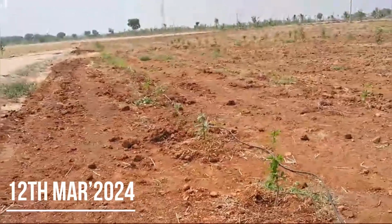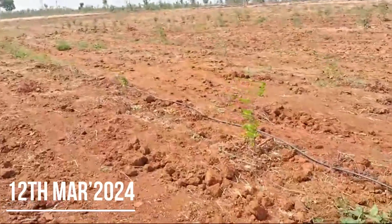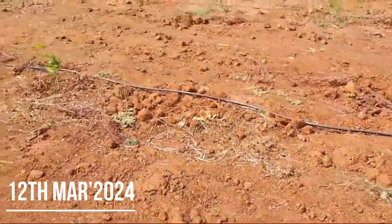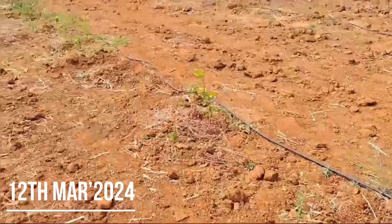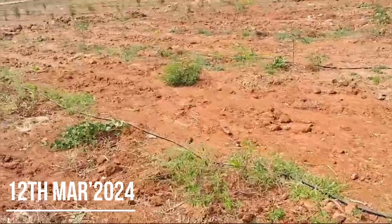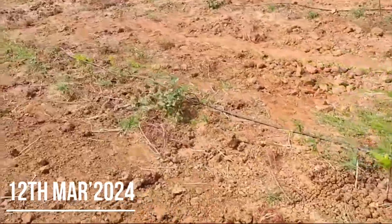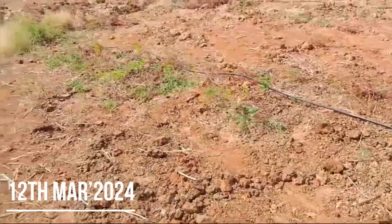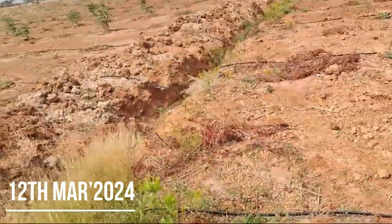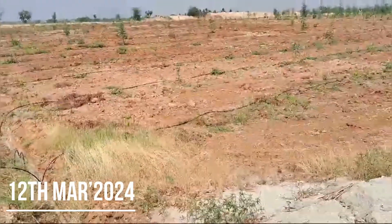So this is the entire plot, plot number 29. These are the pongamia leaves that are going to be added. So this is plot number 29.